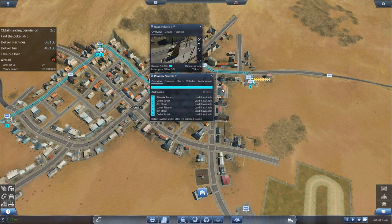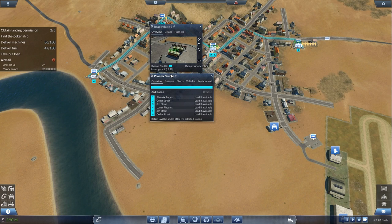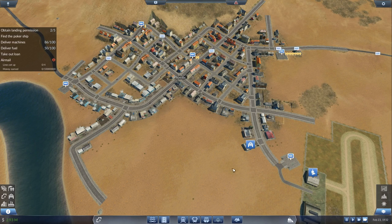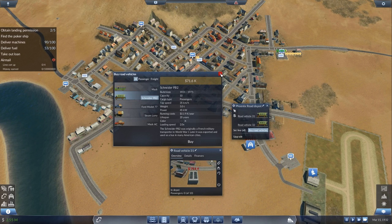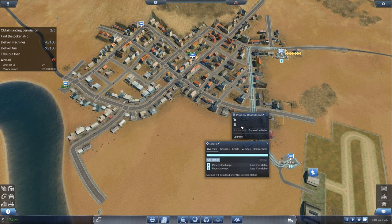Cedar Street. Phoenix Annex. Ah, I see. Okay. Actually, let's set up a direct line between Phoenix Annex and the airport. Where is my... There it is, right there. It's right next to you, dummy. We'll just have 2 buses that go back and forth to the airport. We'll call it the airport shuttle. The Phoenix Airport Shuttle.